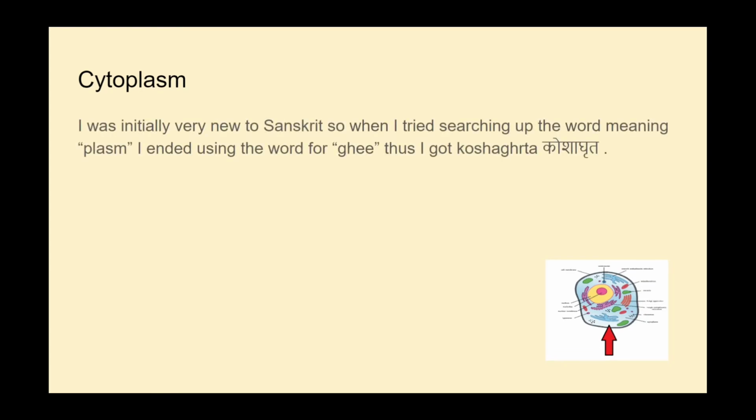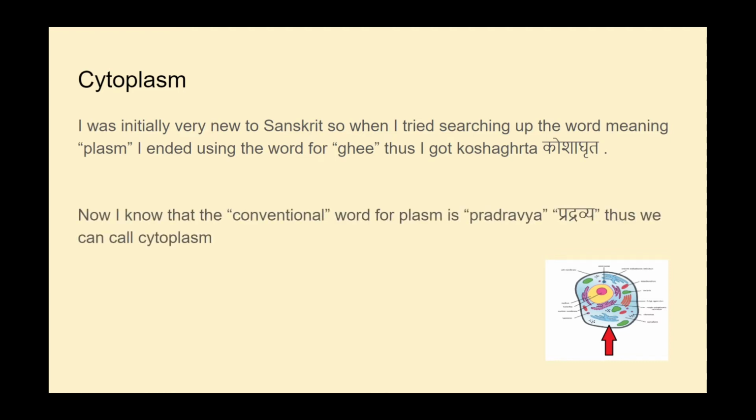The cytoplasm. I was initially very new to Sanskrit, so when I tried to search up a word for meaning plasm, I ended up using the word for ghee, just for the sake of it, so I got kosagrita. I know, silly, which is weird. Now I know the conventional word for plasm, the one used in Hindi, is pradravya, thus we can call cytoplasm kosha pradravya.